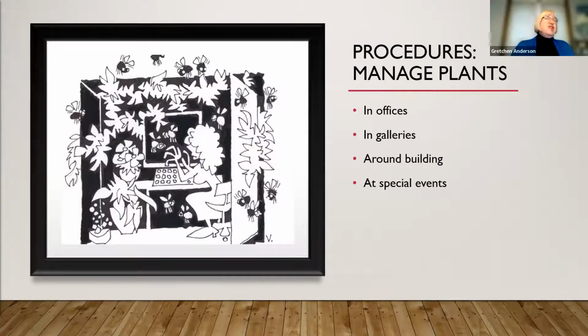Now, this is an issue mostly for museums, but you might want to think about it for your collection as well at a university. Do you have live plants in your collection space? If you do, they will be an attractant to other bugs that you'd rather not have in there, including flies. Again, flies and say pest mites, red spider mites, they will provide a food source for the insects that you don't want. So in galleries, in offices, generally around the building, and definitely in your collection space.